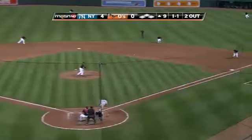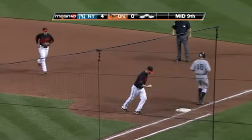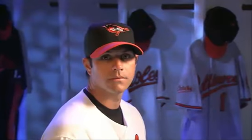1-1 delivery. Broken back ground ball to Roberts. Makes the play, gets the out, in a 1-2-3 inning. So we go to the bottom half of the ninth as Torres, followed by the top of the order in Brian Roberts and Adam Jones.